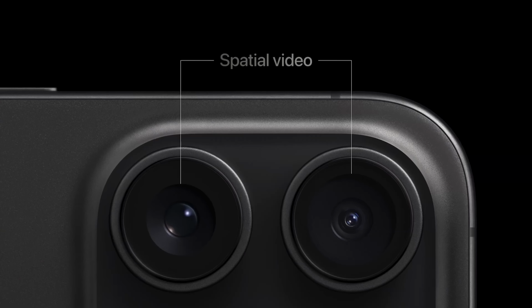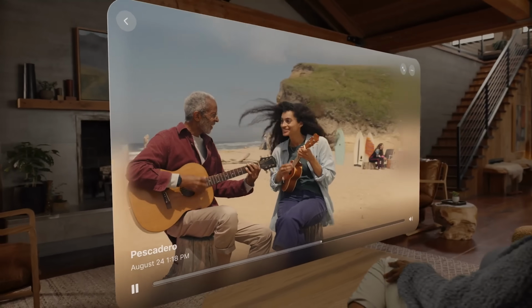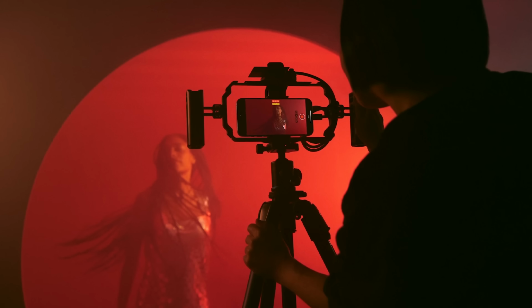Now, there will also be spatial video coming to the iPhone 15 Pro and Pro Max. So this is where you'll be able to use both the ultra-wide and the primary camera together to give you 3D video. This is mostly intended for the Vision Pro when that's out next year. So this is going to be exciting to test out. And we do have ProRes video up to 60 frames a second if you are recording externally.